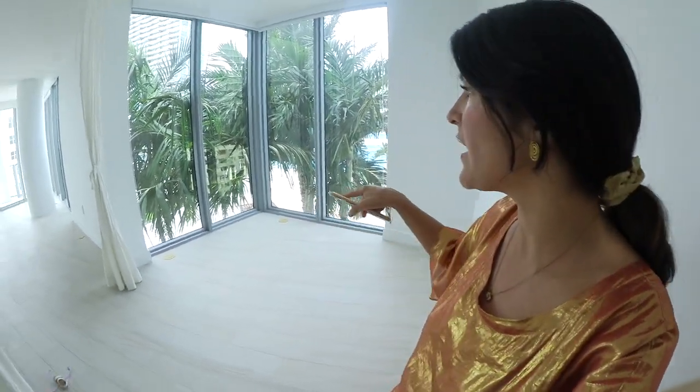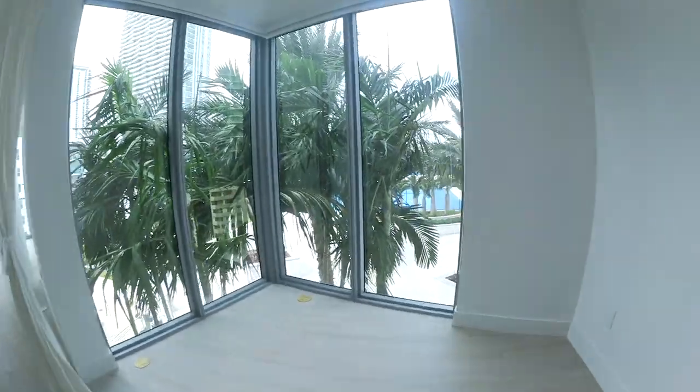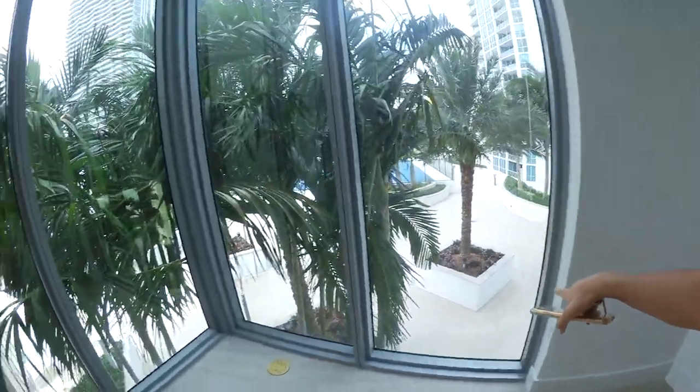All right, so I'll show you. So this is the, wow, noisy. This is the den. So I love this, that was at the tree line. We're actually on the 8th floor. So the tree line is higher because there is the tennis courts right here.